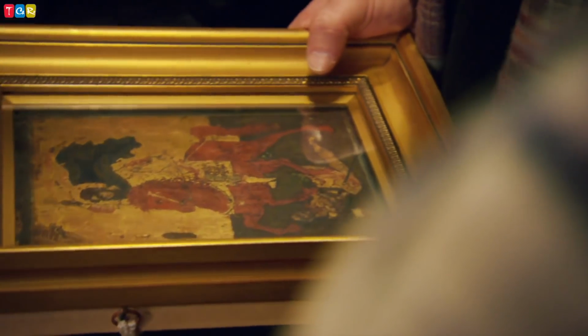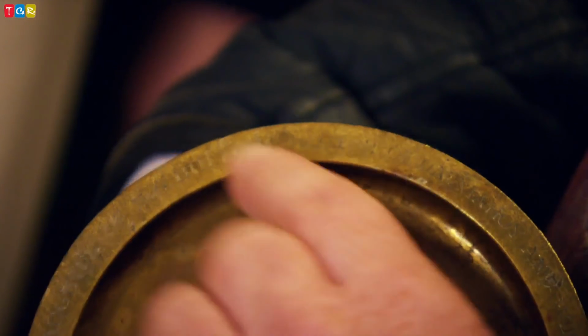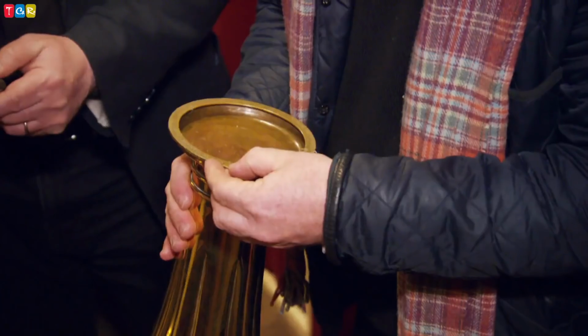The Russian icon may not be for sale, but if this is typical of the historical items down here, Drew's expert eye is bound to spot other antiques worth a look. Here, one of these ones: in memory of Margaret Alice, daughter of N.G. Rector, January 1920. It's really nice. It's just a flower vase, but of good shape.